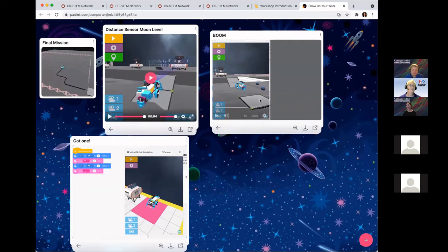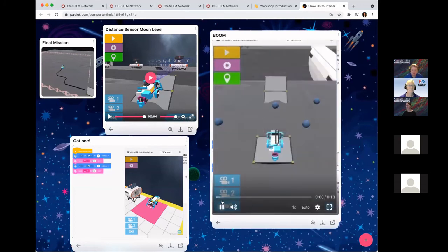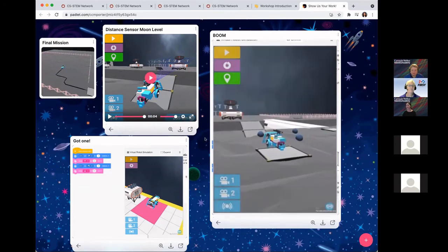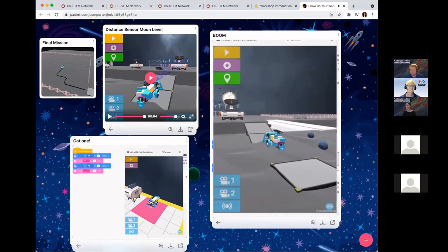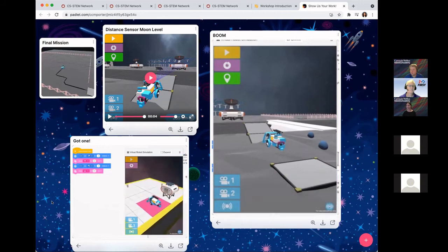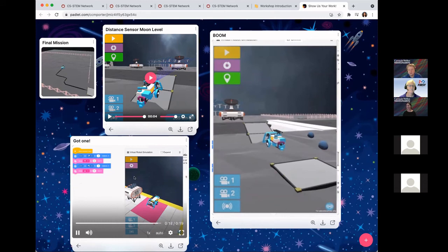Someone hit the satellite with their launching of the rocks. I think this one does it too. So you can hit the rocks and have it go into that satellite across the ravine. There it is. And this one looks like they've captured a space box. All right, awesome job, people. Keep them coming. We love seeing these.